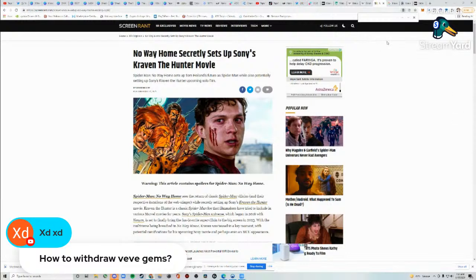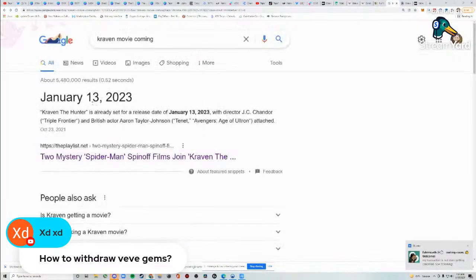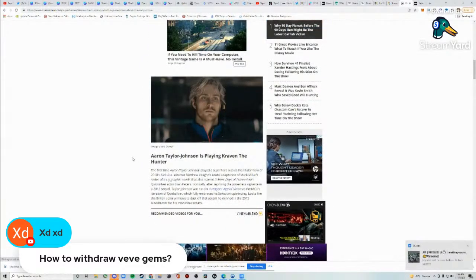But just real quick before we get into this drop, because we have 2 minutes left, we do think that Kraven will actually be having a movie. It sounds like it will be coming on January 13th, 2023. So Kraven the Hunter is already set for a release date, and it will actually have the main actor from Kick-Ass, the lead guy who was Kick-Ass, as Kraven the Manhunter. He'll be the actor playing him.